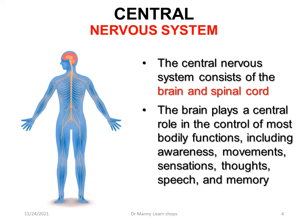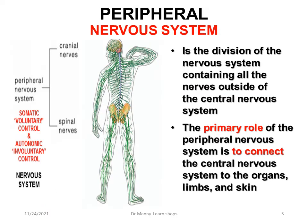And the brain plays a central role in the control of most bodily functions, including awareness, movement, sensations, thought, speech, and memory. The peripheral nervous system is the division of the nervous system containing all the nerves outside of the central nervous system, and the primary role of the peripheral nervous system is basically to connect the central nervous system to organs, limbs, and skin.